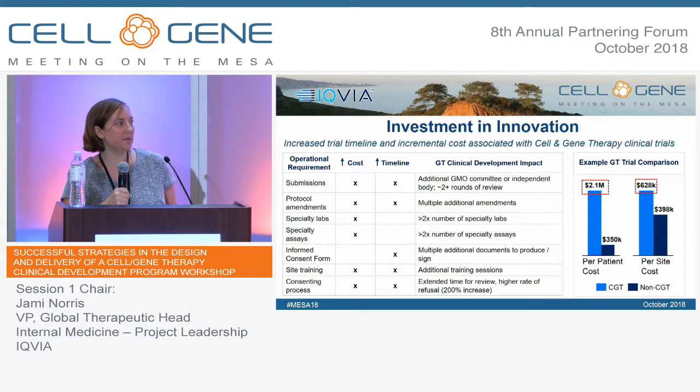You have more specialty labs. You have more assays being developed. The informed consent takes longer to develop, to prepare and to approve. And the sites need more training. And also the consenting process for each individual patient takes longer as patients have to consider this really life-altering decision to commit to a gene therapy trial, and they have discussions with their family, and there's a higher rate of refusal. And all of this translates into higher costs. So for this one example, for instance, because the trial is more expensive and also involves fewer patients, you see that there was a shift from about $350,000 per patient cost to $2.1 million in this example.